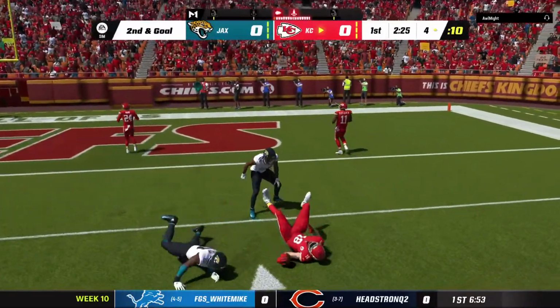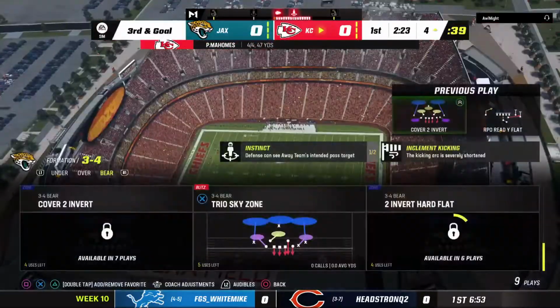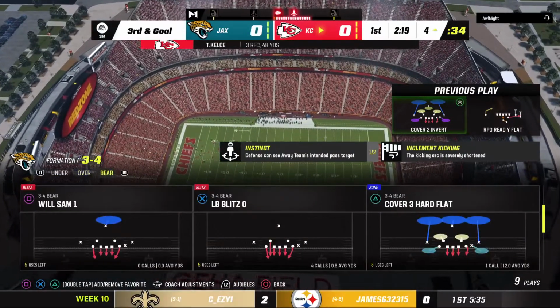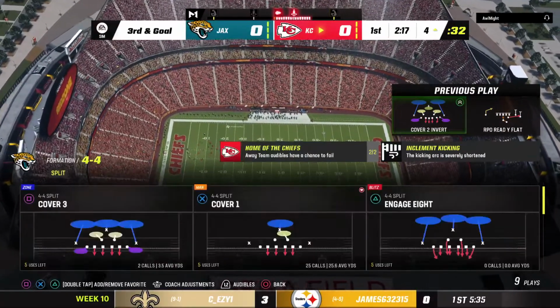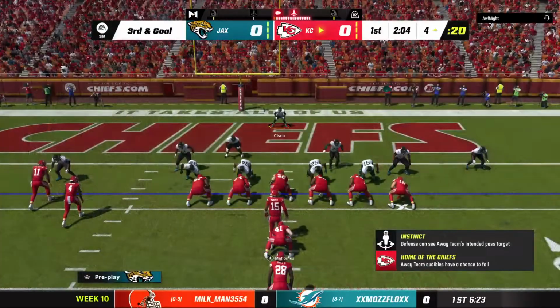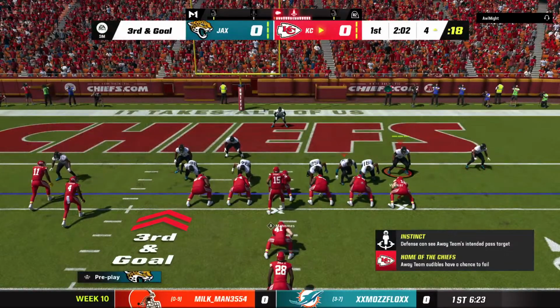To the right side, it's Kelsey. They get only a yard there. Now it's 3rd and goal. As a defense, you're more balanced when you're in zone coverage because you're able to keep your eyes on the quarterback and see the play develop in front of you. They're able to keep the quick pass in front of them and stop it right at the line of scrimmage.